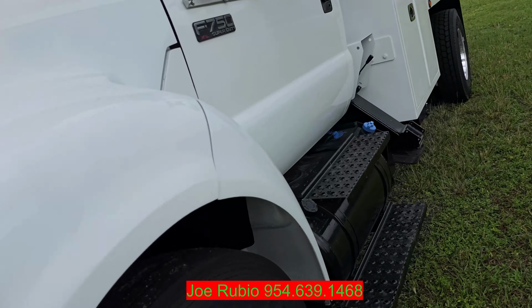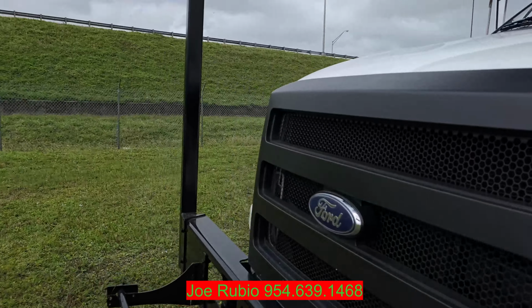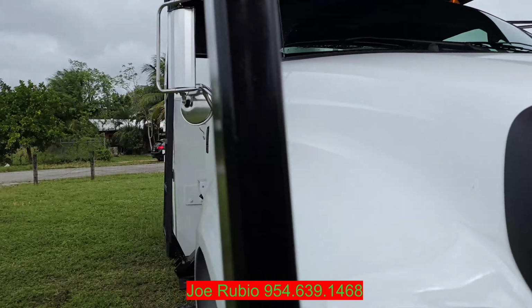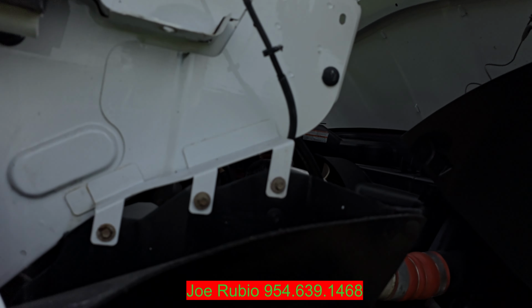Hang on here. See if the latch was open. Yeah, latch was gone. All right. That was a little weird.